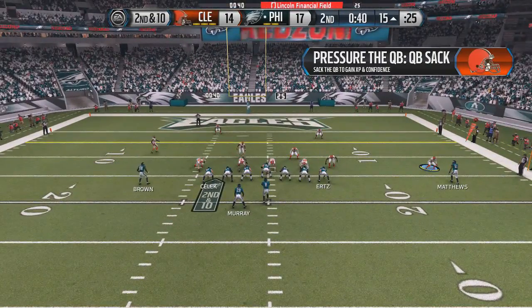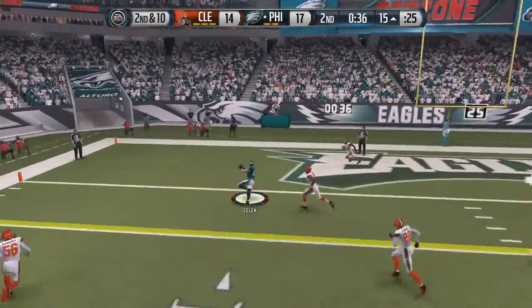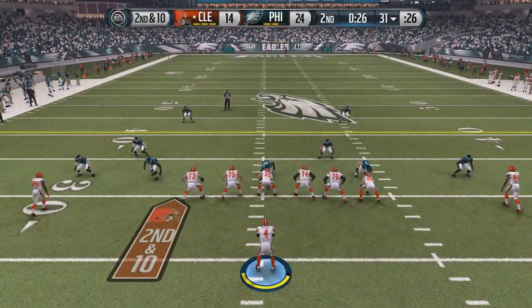40 seconds to go in the half. He sends a man in motion. Clausen takes the snap out of shotgun. He stands in the pocket, lobs it to the end zone, and once again, Brent Celek in for the touchdown, and the Eagles take a 10-point lead.